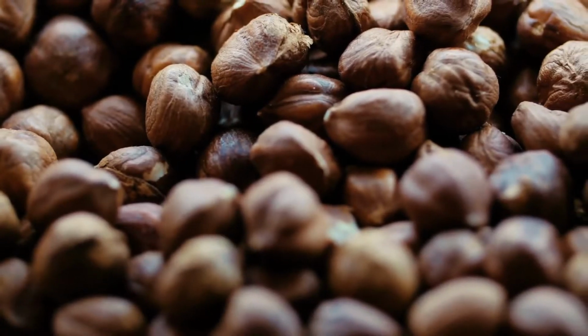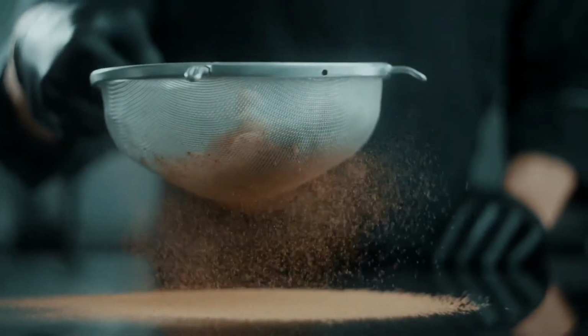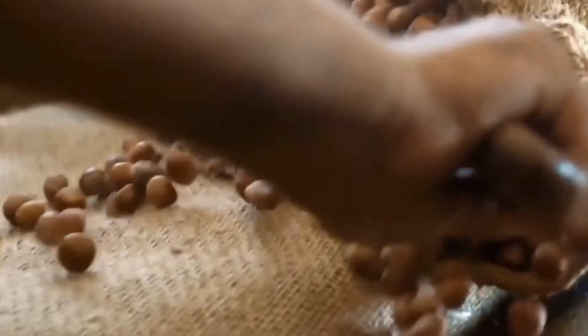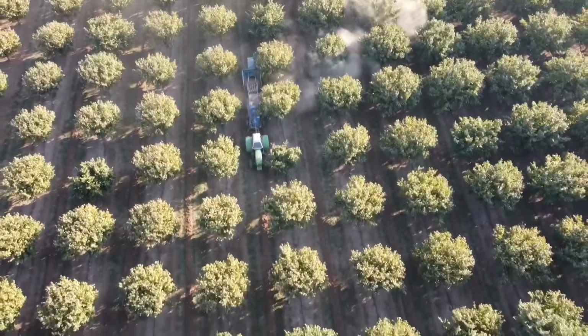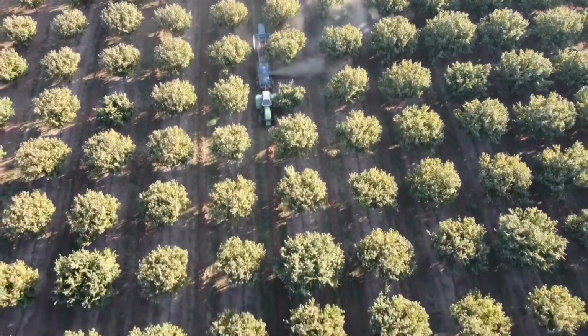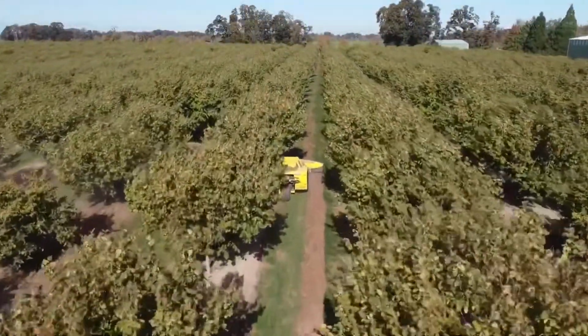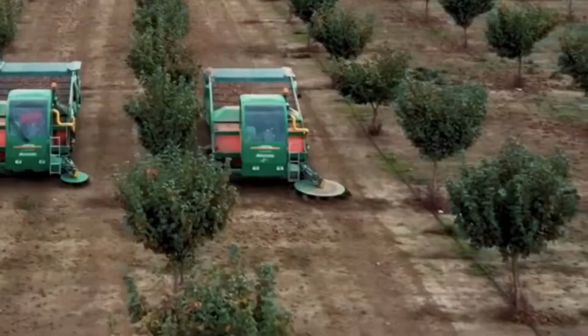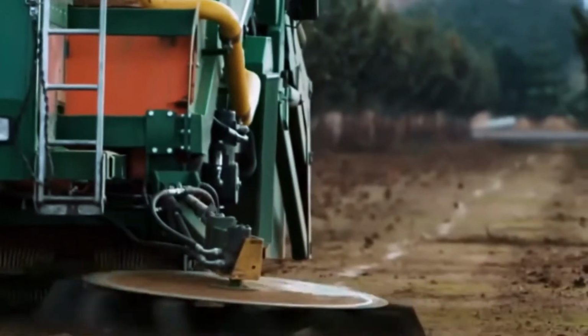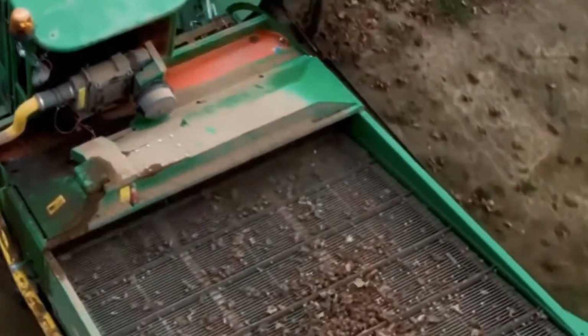The following ingredient is hazelnuts, which are inspected to ensure they are of suitable quality. The hazelnuts used in Nutella come from hazelnut orchards, which are mainly found in Mediterranean-type climates, and it comes from different parts of the world. The main origins are Turkey, Italy, Chile, and the USA. Turkey's Black Sea region is the world's largest producer of hazelnuts.